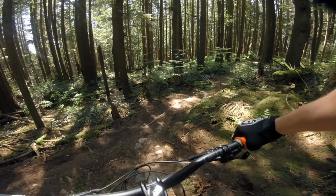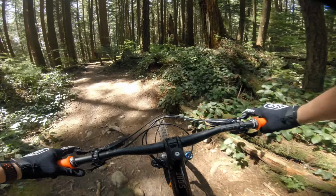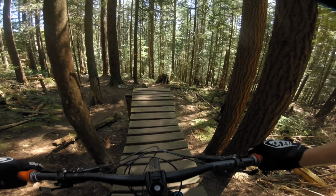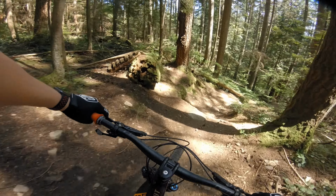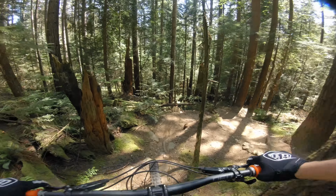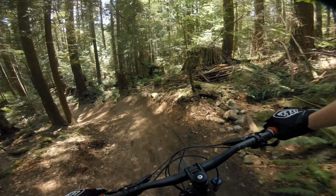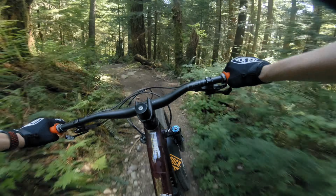I'm doing all these skinnies first try, which isn't always the case. But I know a lot of the reviews I've seen talk about how they really love the new suspension on the Enduro, but to be honest, I still haven't figured out the back end just yet. Whereas this bike feels like I expect. It's got kind of a nice supple feeling, like not as chattery, but on the bigger hits, it's there for me.